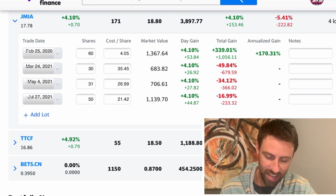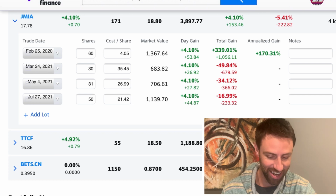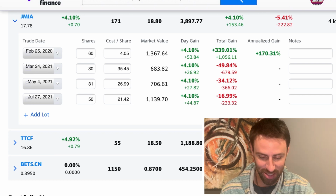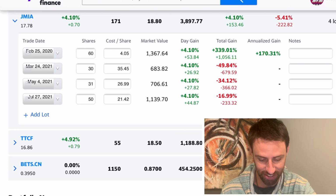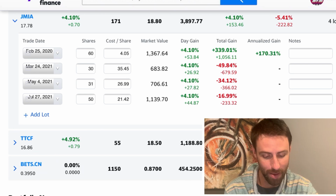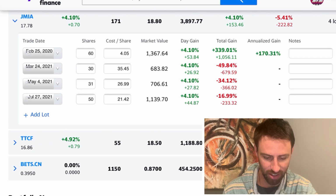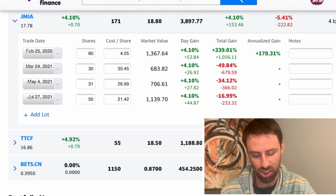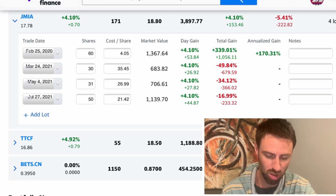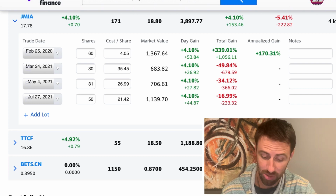But man, if we do see single digits on this stock, it could be really interesting, and you might see me do some aggressive buying, maybe even considering doubling my position size. But I definitely want to get back up to that 200 shares. I think I'm just shy of that still. So I'd probably buy again near the low double digits. I'd probably buy back up to my 200 shares, and then we see where it goes from there.